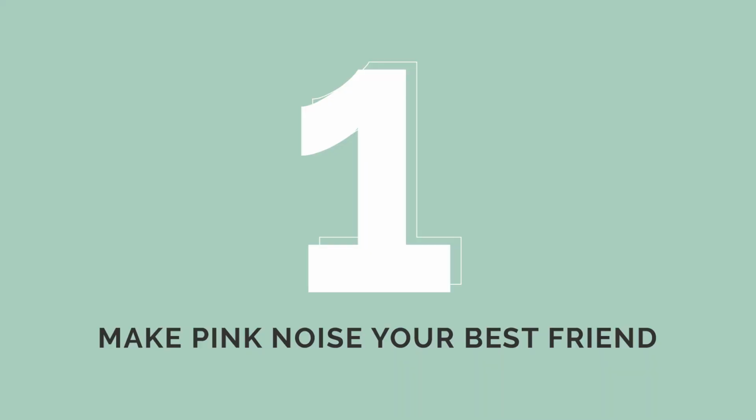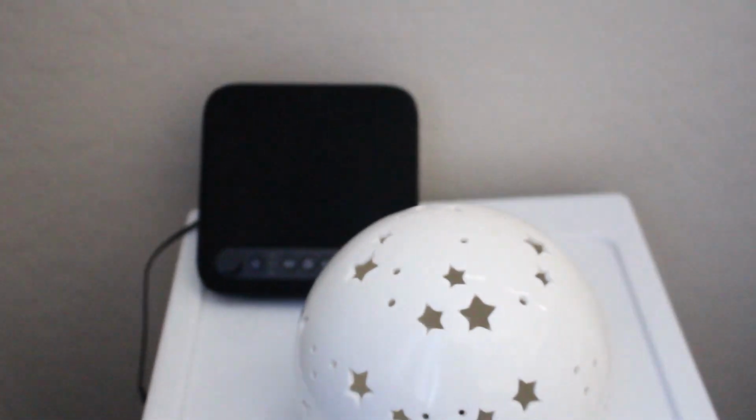So our number one tip is pink noise. Use pink noise. When we discovered this, it became our not-so-secret weapon. I use it to even sleep myself, because he snores. For instance, if your kids sleep right next door to each other, use white noise. It will help them not wake up if the other one's making noise or wakes up crying. The other one will stay asleep and finish their nap.